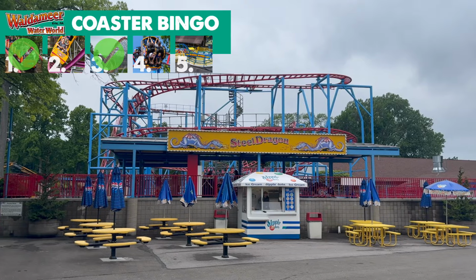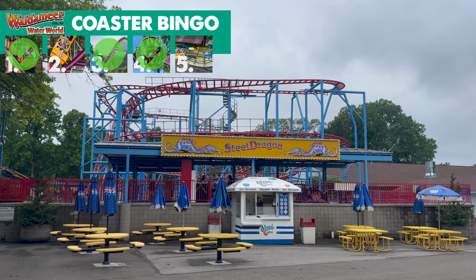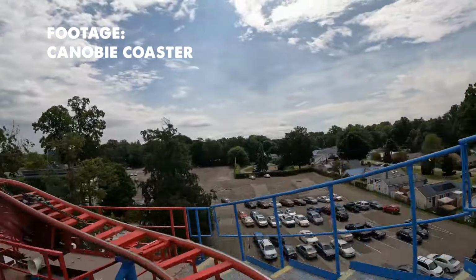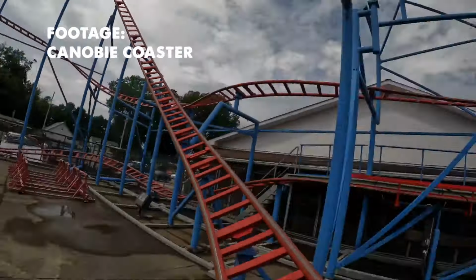Back to the coaster bingo then. Steel Dragon is a standard layout Maurer spinning coaster. Think Laff Trakk at Hersheypark or the main part of Crush's Coaster at Disneyland Paris, but outside. This one though wasn't really a spinner, even with an unbalanced car.